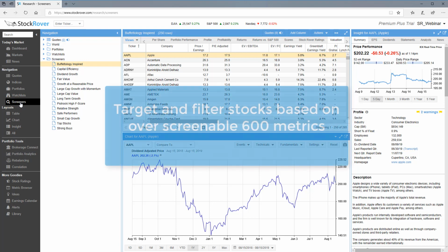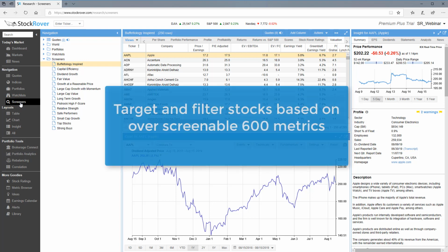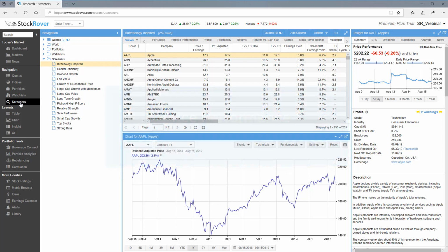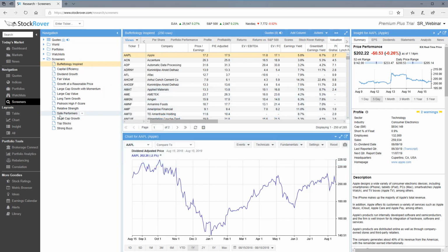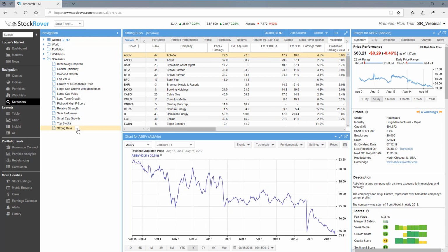Stock Rover's filtering criteria is comprehensive, and it contains well over 600 screenable metrics which cover price performance, financial and operational metrics, as well as sector and industry metrics. While you can certainly create your own screeners, you'll want to start by selecting from any of the many screeners included in your Stock Rover account by default. There's also over 100 screeners in the Stock Rover library. Let's start by picking a particularly popular screener called Strong Buys. Also, let's take a closer look at the screener's criteria.